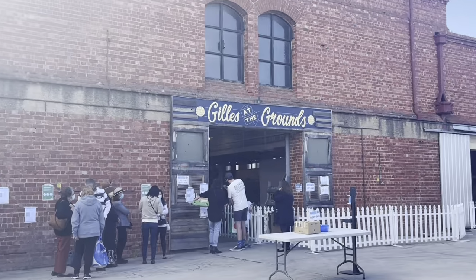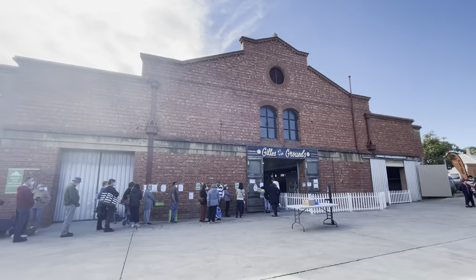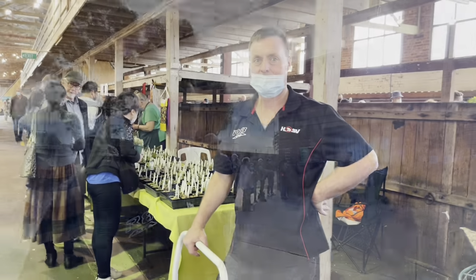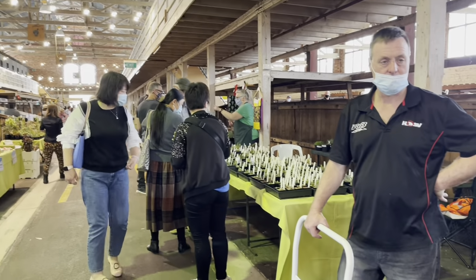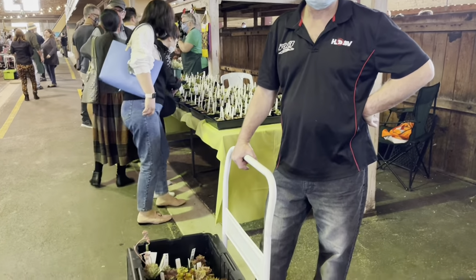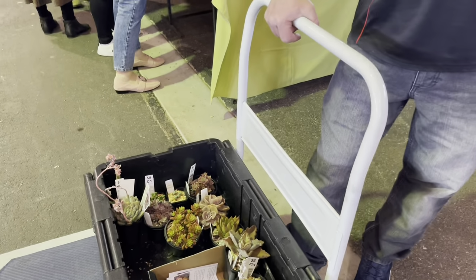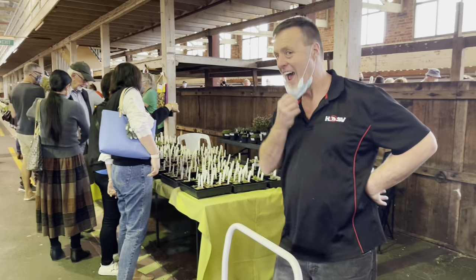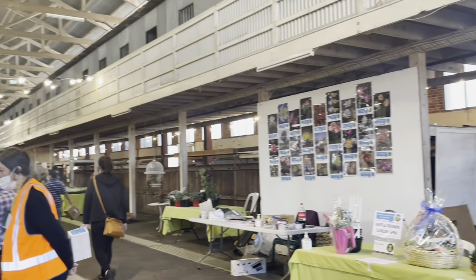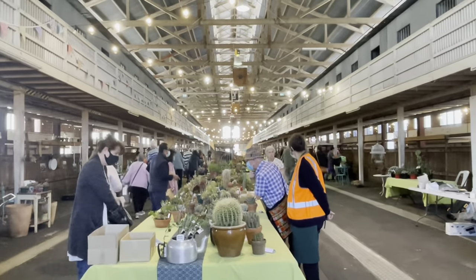So guys, here we are now at the Adelaide showgrounds where they held the Cactus and Succulent spring show and sale. We're here at the moment at the show, and I already got a few, and some of them are in the car, and my husband is my assistant. Stick around, guys, join me exploring this Cactus and Succulent spring show and sale, because this is my first time to attend this event.